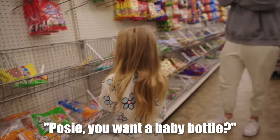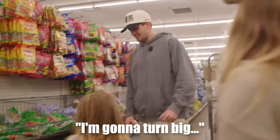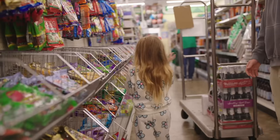So, do you see all this candy? Posie, you want a baby bottle? No, I'm not a baby. I'm in turn big. Okay, yeah, I'm just going to let you go. Go ahead. You only have 1 minute left.